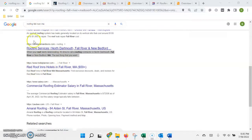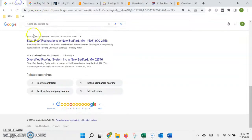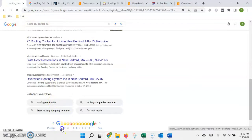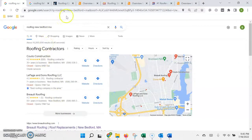This is just a quick look at how Google views and ranks your website in the search results. By understanding how the program works, we can use this to your advantage to get you to the first page, so that way you're the first click and the first call whenever anybody's looking for services in your area.